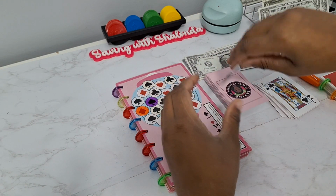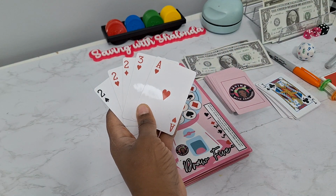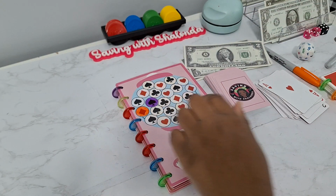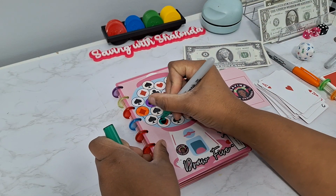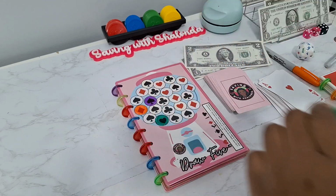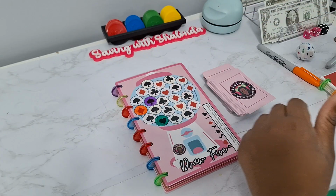Okay, and we'll do our final pull here. Look at all those twos, guys. All right, again, you see that hearts is the majority there. So we'll save $2 for a red suit, just like that. And then we'll color in another heart icon.